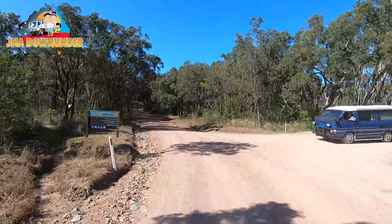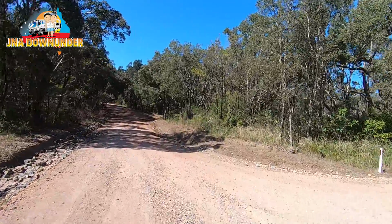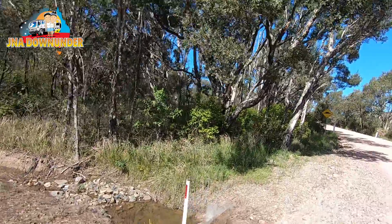What are you going to stop there in the middle of the road there, big fella? Yep. Alright mate, we'll swing around mate. I'll put her into the ditch for you buddy.